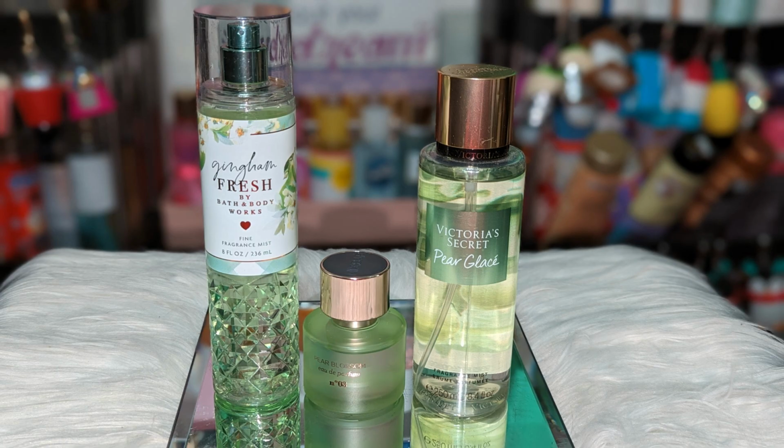Now I want to compare it to some other pear fragrances, not all of the pear ones I got, but just some of them. I want to start with Mixed Bar Pear Blossom and Victoria's Secret Pear Glacé. With Pear Blossom, that one is a bit more musky and woody. It pairs really good with it because that's going to be in one of my pairing combinations. With Pear Glacé, that one is stronger and more sugary, and I get a lot of melon, so I'm not getting any similarities with Gingham Fresh.